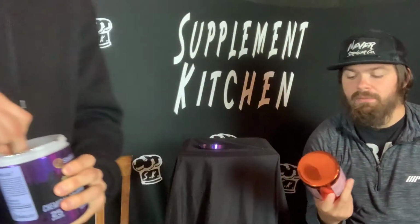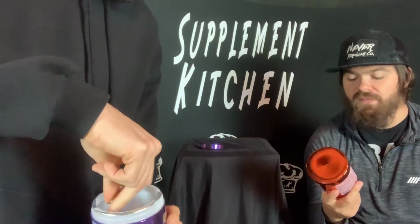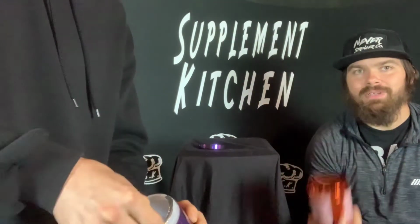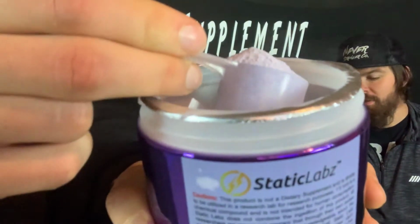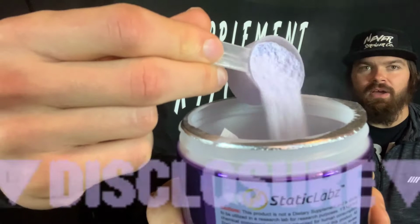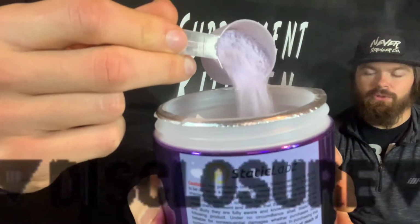Static Labz with a Z, not an S. It's with a Z, so get it right. We got their 1-3 volt, which is not a supplement. Do not take it in certain ways. And by the way, we are not doctors. This is their disclosure. I forgot that part.